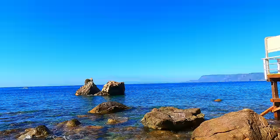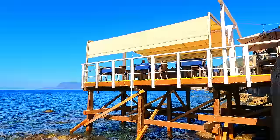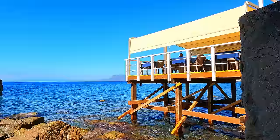And also restaurants, a lot of restaurants. We have these nice balconies and terraces just on the sea.